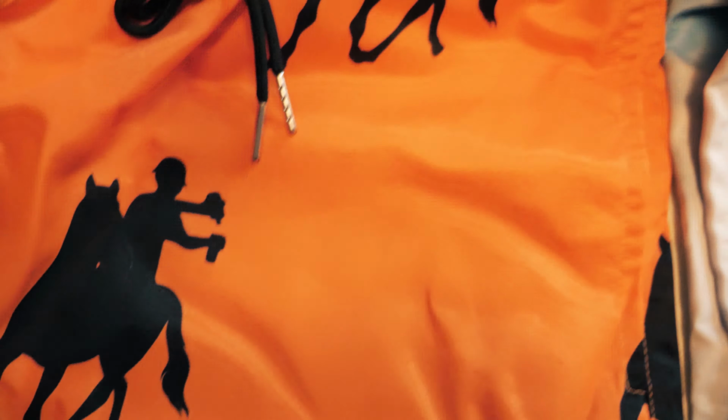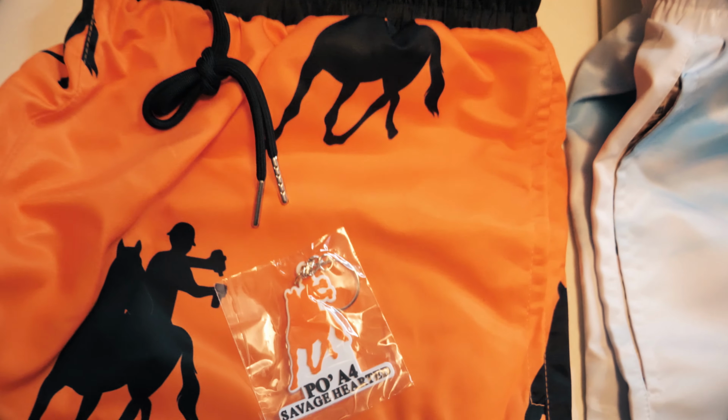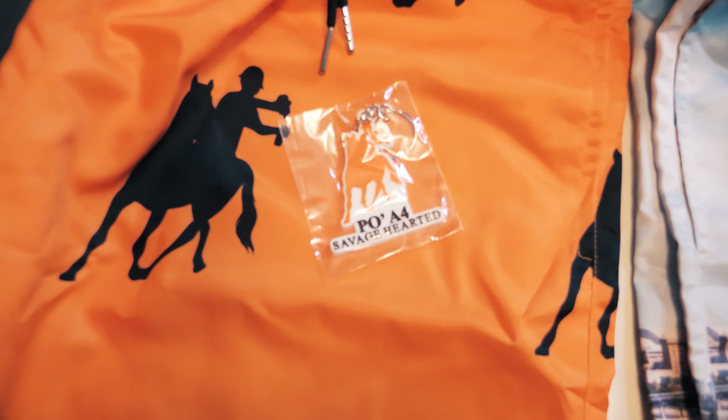Peep the guy pulling up on the horse. Now, some of the shorts come with a matching keychain. Those shorts on my website are $45. The shorts that don't have a matching keychain, they $35.